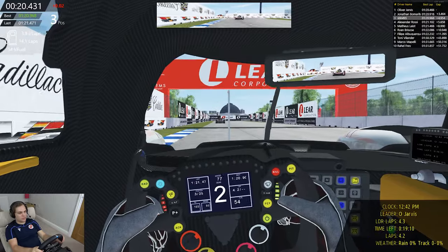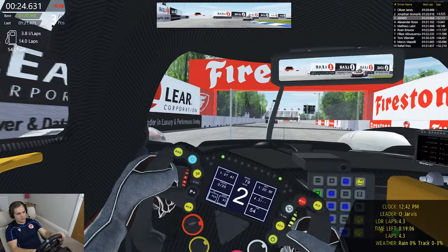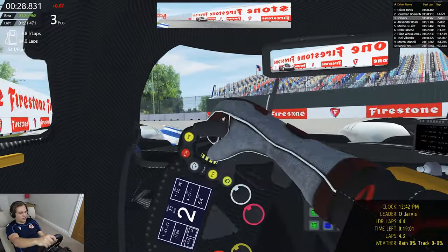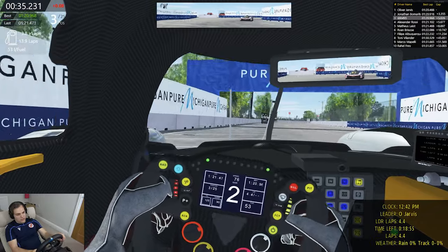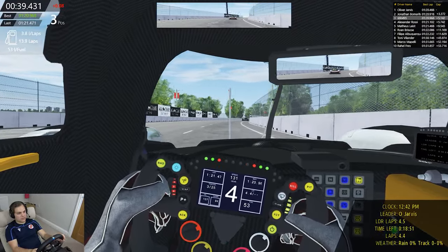Really struggling to get it pulled up there. Right, once we get to the GTD field, I think we've been better than the AI prototypes at passing the slower cars, so I'm not trying to make any moves on this car in front right now.